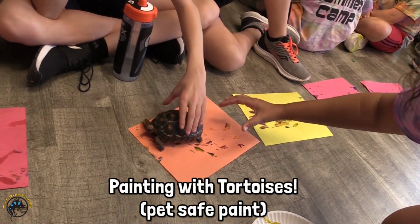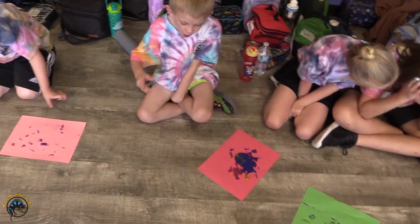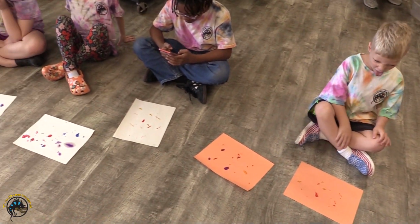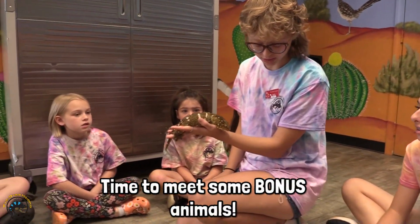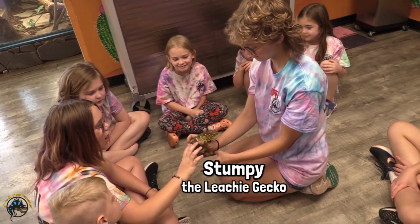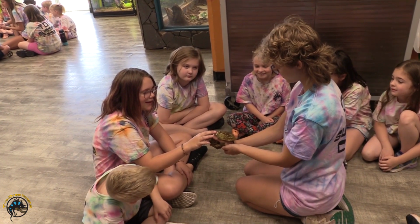This one is doing good. He's doing really good. Ooh, hang on, hang on. Oh, he's torn his friend. Leachies are the largest gecko species in the world. Oh my gosh. Your white powder here. Ooh, it feels really cool.